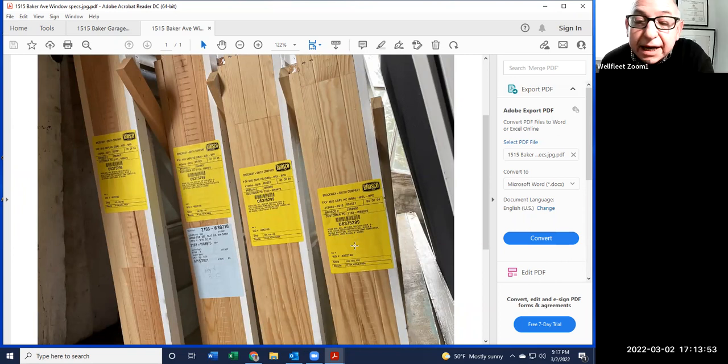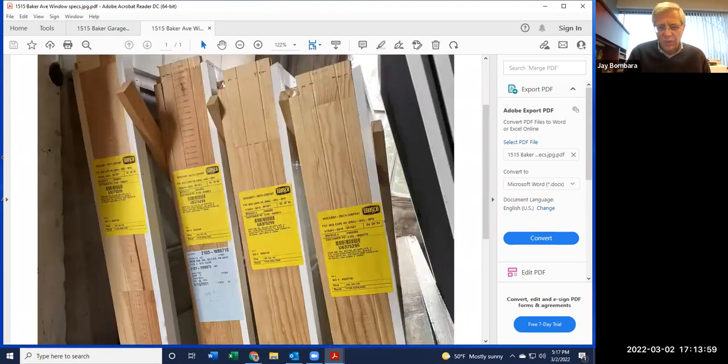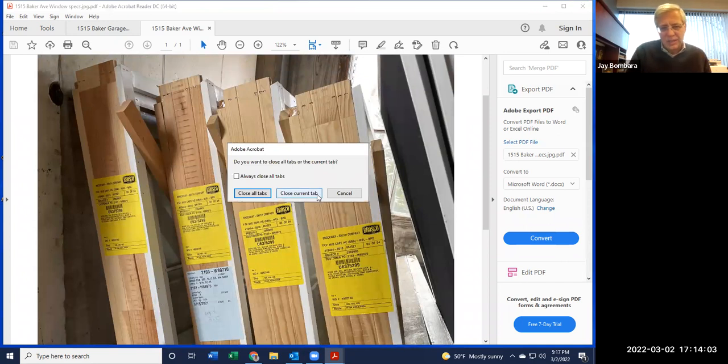So anyway, I took a photo. It says SGL and true divided light in there. Yeah. So that's the principal work that's going to be done. I will be doing it by myself and with family.